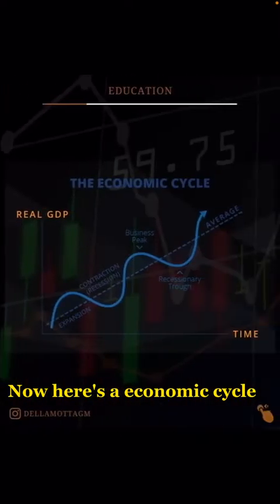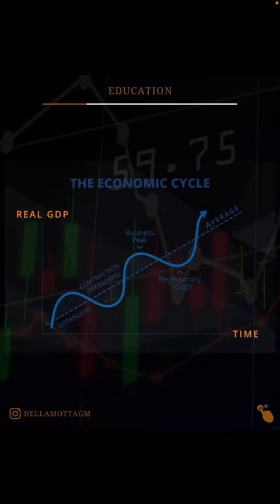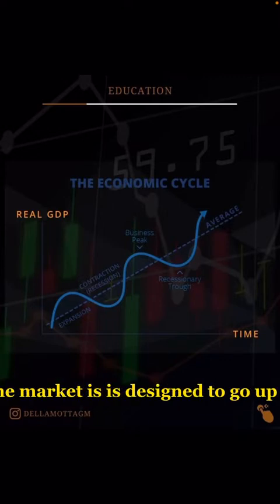Now, here's an economic cycle example. You can see we have expansions, then we go into contraction. Currently, it looks like we may be in a contraction. We see peaks, and then we have troughs. Over time, the market is designed to go up, especially the stock market.